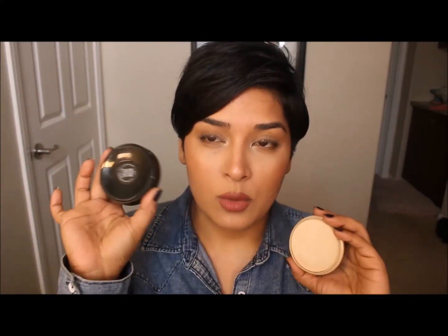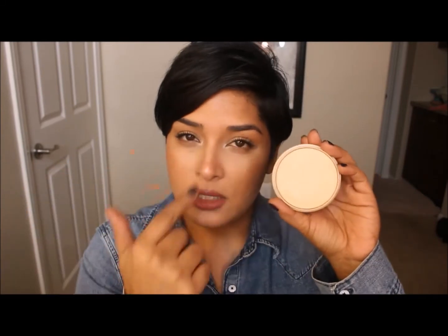I also picked out the Rimmel Stay Matte. This I prefer to use in my T-zone, which is the way that I put it on today. So I set the outer part of my face and my cheek area with the MAC MSF, and then in my T-zone I go in with the Rimmel Stay Matte just to mattify this area because I do get a little bit oily.